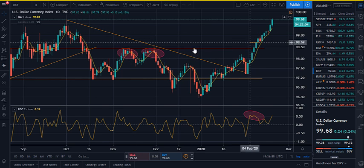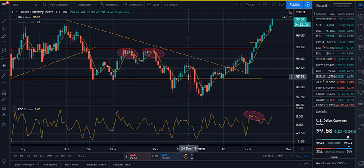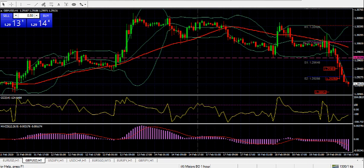But just the same, here's an area of resistance, and it blew right through that area about a week and a half ago, and it's just been moving higher ever since. So we have to be aware of those possibilities, but use them as a gauge. We need more confirmation. That's how I look at it. So let's take a look at some of the trades that I executed today.